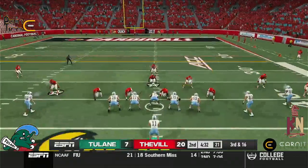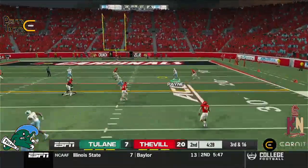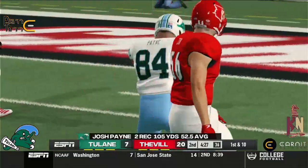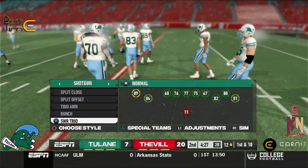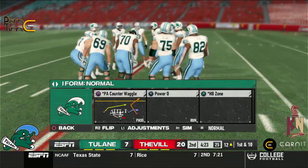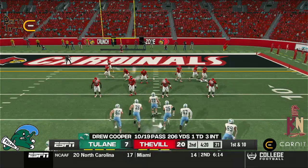They spread the field in the gun with five wide receivers. He lets it go. Complete. It's the junior, and he's tackled around the 12-yard line. And for Cooper, he's having one of this team's best passing seasons ever. It's been a terrific campaign for this young man from day one. Breaking that record would be quite an honor. From the 12-yard line, first down.